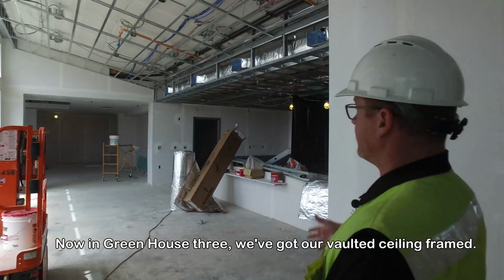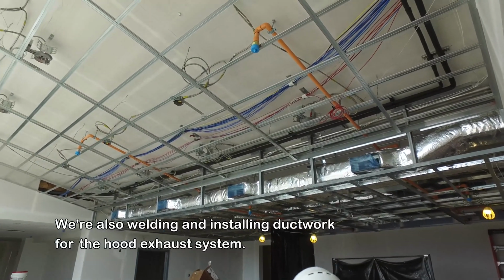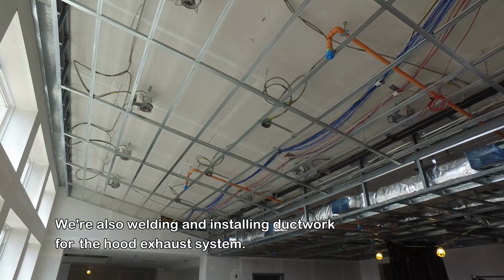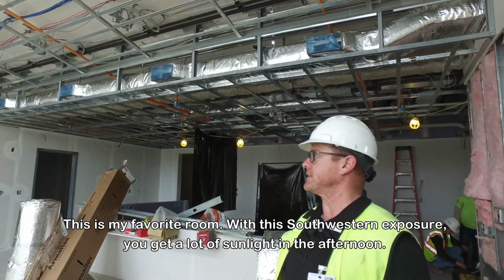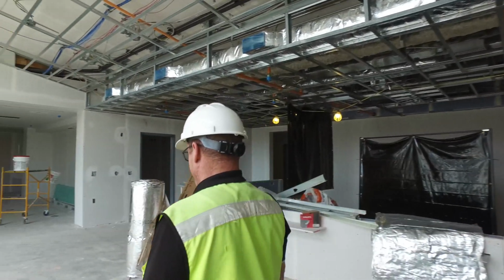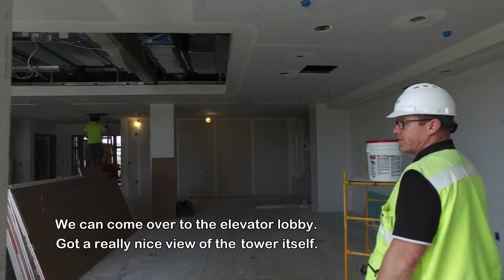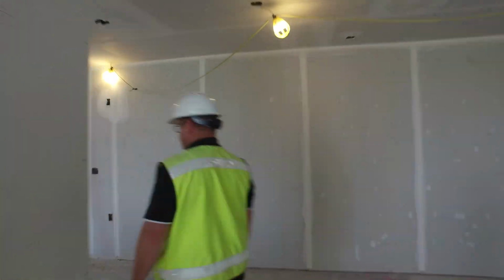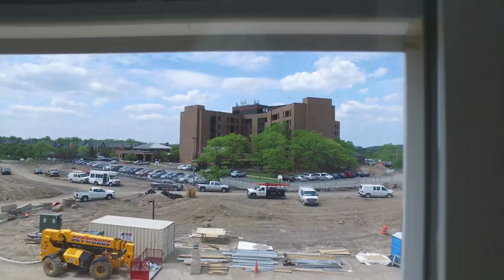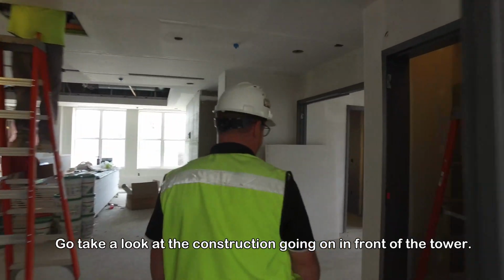Now in greenhouse 3, we've got our vaulted ceiling framed. We're also welding and installing ductwork for the hood exhaust system. This is my favorite room with this southwestern exposure. You get a lot of sunlight in the afternoon. You come over to the elevator lobby. We've got a really nice view of the JSL itself. Go take a look at the construction going on in front of the tower.